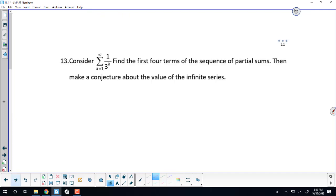So another type of series that we'll see in 10.3, similar to this one here, the sum from 1 to infinity of 1 over 3 to the k. Just find the first 4 terms of the sequence of partial sums, and then make a conjecture or a guess about the value of the series. So really the first thing we need to do to get the sequence of partial sums is we actually need to know what the terms of that series are.